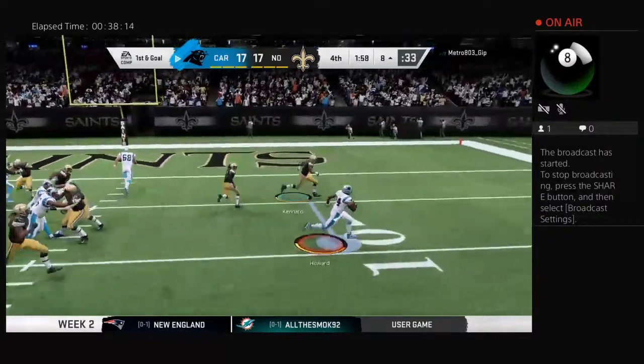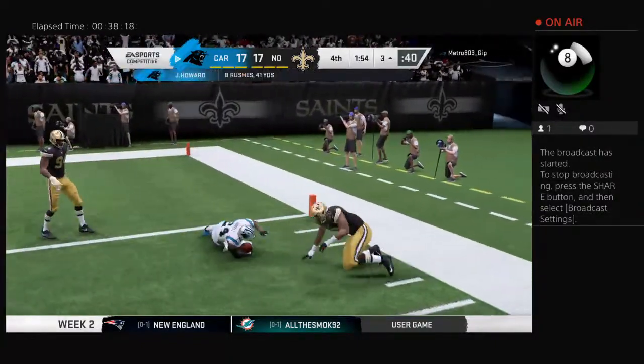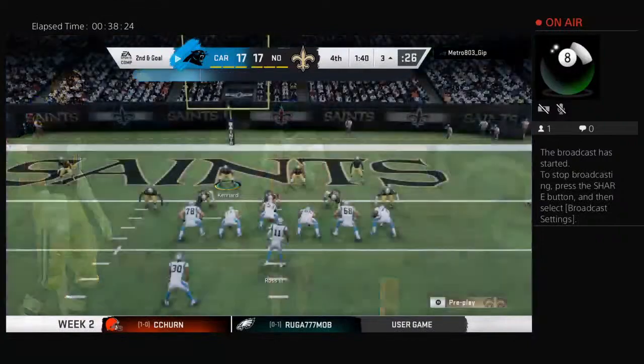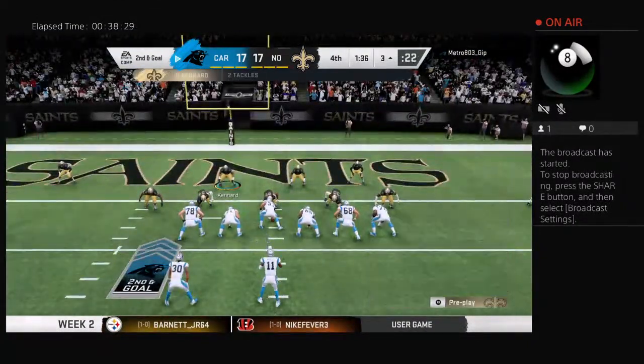On 1st and goal, Howard. And he maneuvers his way down to the 3-yard line. And give him 5 that time as they draw a bit closer here for a 2nd and goal. So the ball position now at the 3. Here's 2nd and goal.